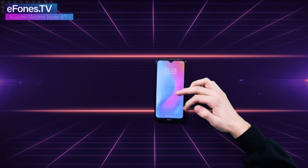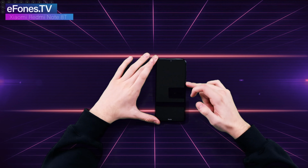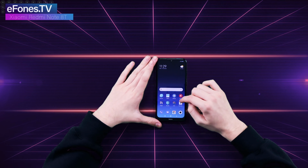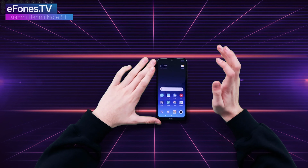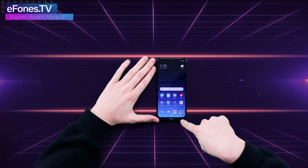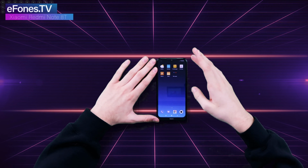So here we are on the unlock screen of the Xiaomi Mi 8T. If we just swipe up, we've set this to the limitless theme. There are 2 different themes you can choose from. You can see the display is pretty big. This is a 6.3 inch screen. Obviously, as I previously said, that is an 80.2% screen to body ratio. You can see it has this chin here. That's just down to the processor. It has to have that bit at the bottom.